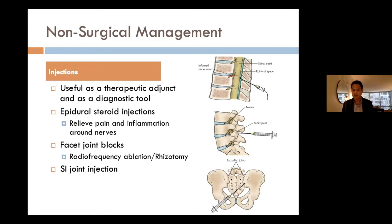And then that steroid is a therapeutic component of the injection that will hopefully make you feel better. And so we can inject the medication into a few different areas. If we're going to talk about the nerves, then we want to do something called an epidural injection, which is where we put the medication around the nerves.